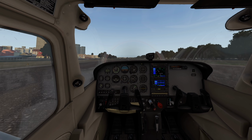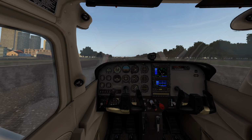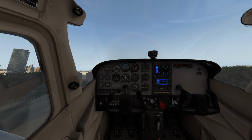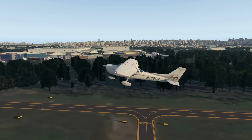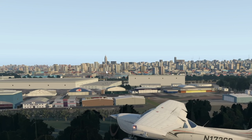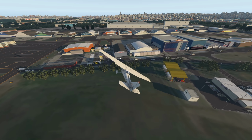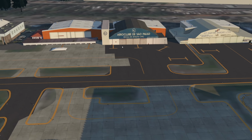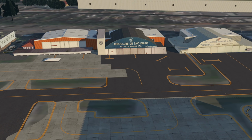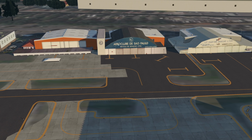Now, we are very close to buildings here on the left of us. These are actually quite tall as well. And yeah, this airport is only 6 kilometers away from the actual city center. Everything is very close to this airport. Down here we have all the hangars for the general aviation planes. Probably there are quite a lot of flight schools as well, as you can see here. Aeroclube de Sao Paulo.